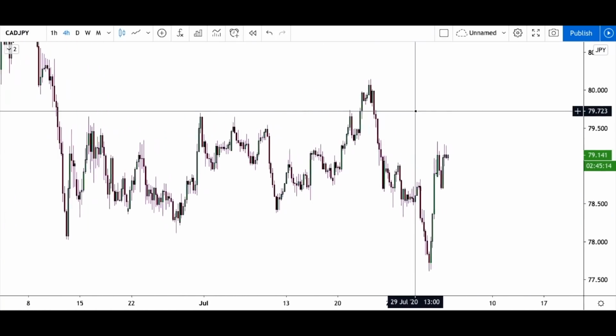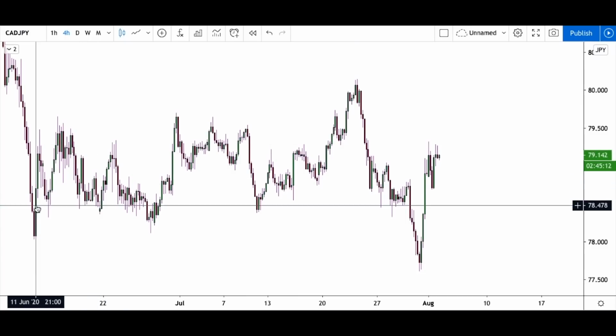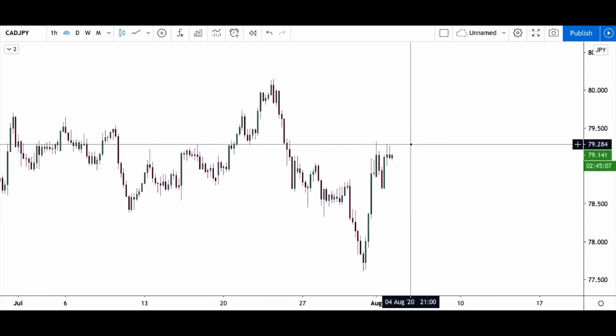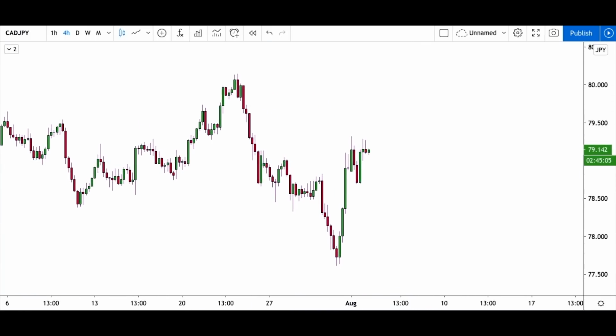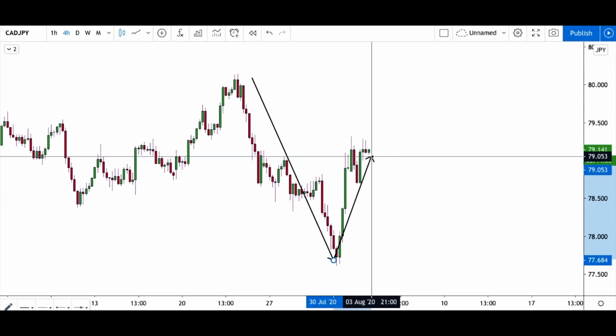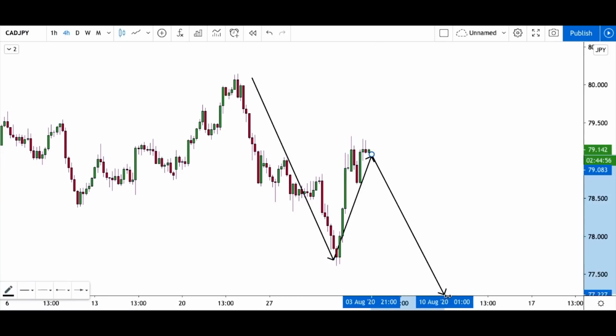Now, CADJPY has just been consolidating for quite some time now. So in mid-June, we've just been moving sideways with no clear directional bias. However, if we look at recent price action, we see that the bears did step into the market right here, and we had a huge push towards the downside, and we could potentially consider this to be a retracement before the second impulsive move towards the downside.